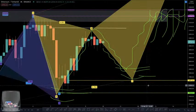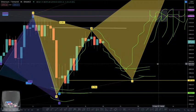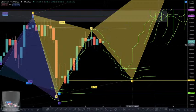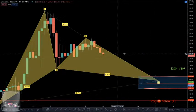Let's see on Ethereum, a little bit of buying up. That looks decent, but again, Bitcoin and ETH are below all those levels too, but Bitcoin is the kicker. If Bitcoin sells off, everything's going to sell off, right? Litecoin selling off.